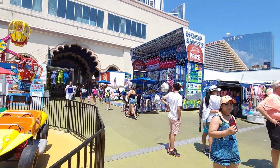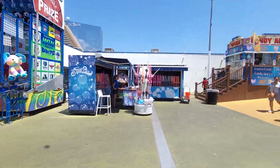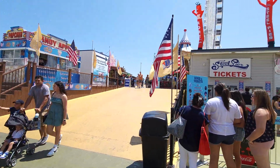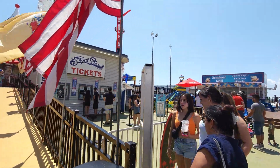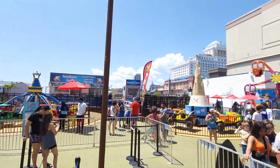Now we're going to come over here. So here's that entrance again, exit. Over here you got wands that light up. And now we're going to head up the ramp. So basically this whole section right here is kids rides. And they got 4 right here and stuff like that.